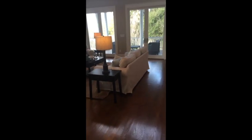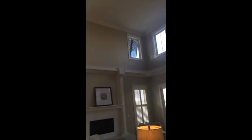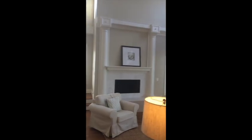Alright, so stepping into the family room, it's open to the kitchen. You'll see the abundance of windows up top, letting in a lot of great natural light. Got the Caribbean style Bermuda shutters. Fireplace with a white marble surround, lots of really great millwork around that and throughout this room.